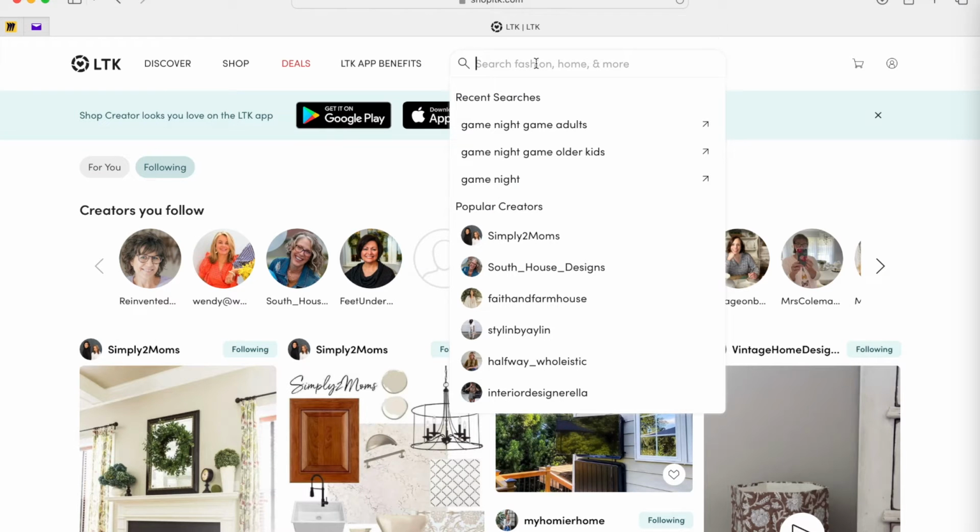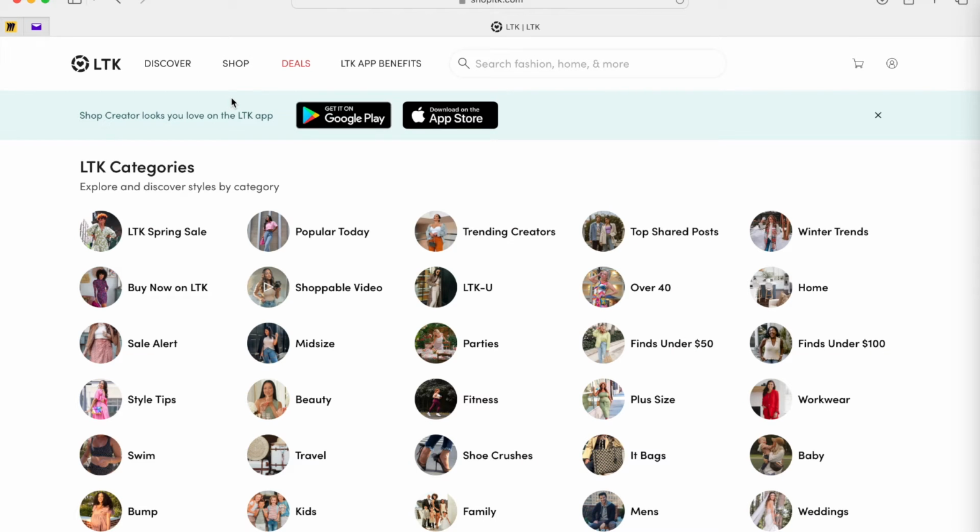Now let's say I want to do a wider search throughout all of LTK. I can type in a search up in the search bar up at the top, or I can go over and click on shop. And when I do, LTK populates a broad assortment of categories. Oh, I see bump down there below.